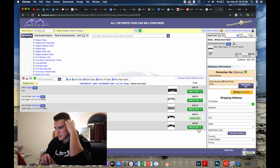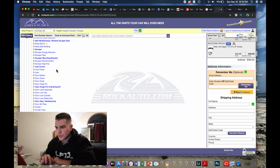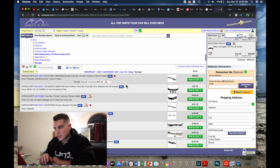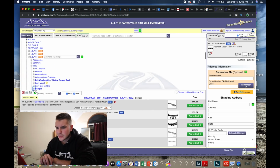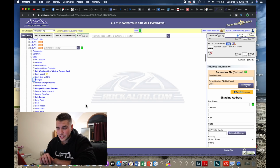We'll add those. I don't know if I'm doing off-road bumpers or not yet, so we'll hold off on that for now. I think I've seen some of the black bumpers elsewhere, so we may do that. But for right now, I just want to get these body panels done, and we'll decide on bumpers later.